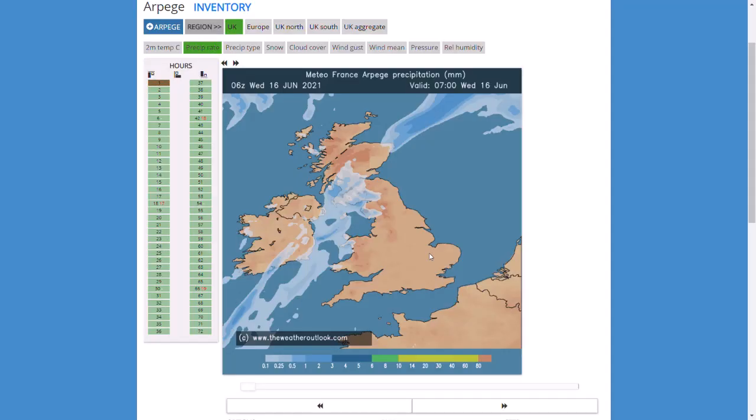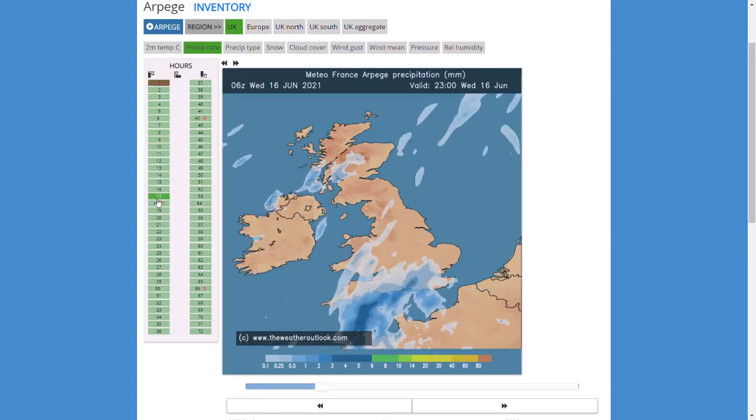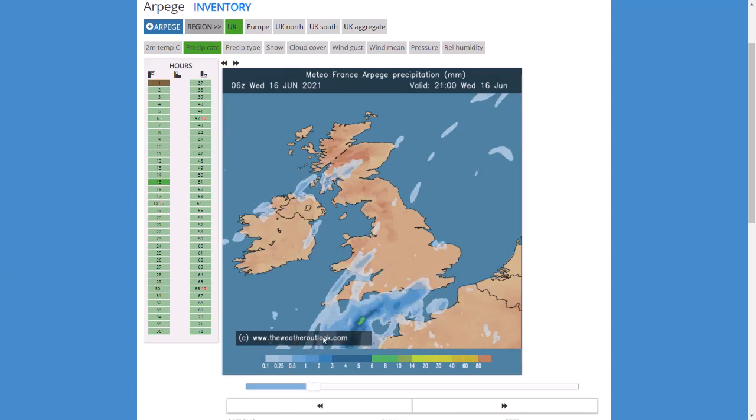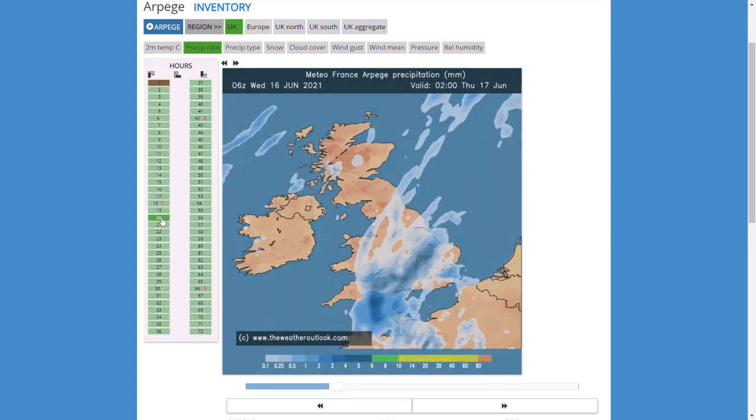If we do have a look at the ARPEGE model, now this is the 6 o'clock run. As of 9 PM, this actually doesn't show these thunderstorms developing at all towards the Kent area. So the ARPEGE, bit of a bust there. It is showing those thunderstorms though in the Bay of Biscay coming up, being more active and heading through sort of western areas and central England as well.